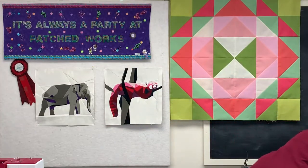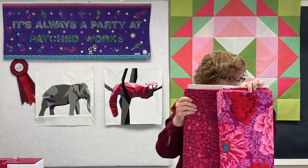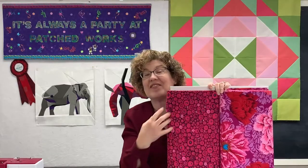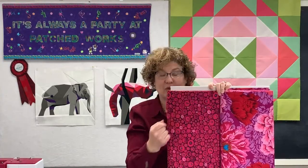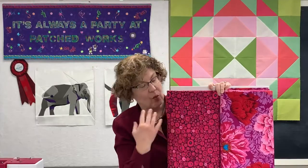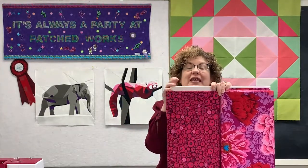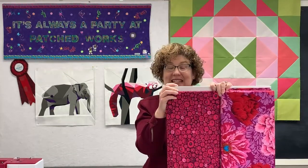We have two beautiful Cafe fabrics here. Oh, and we have the red, so it's the red into the pink, and then here we have a little bit of green, and so you have the warm and cool together. Beautiful, beautiful, beautiful. Part of the February 2021 Cafe Collective release.